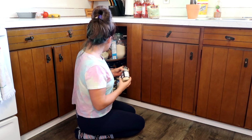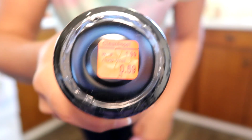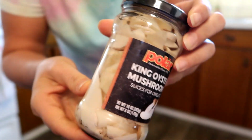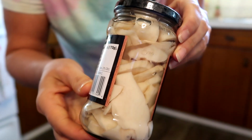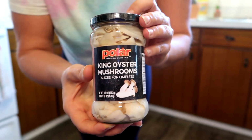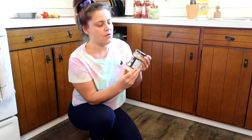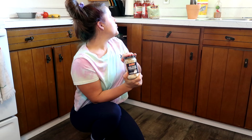Ooh, these oyster mushrooms. I got these oyster mushrooms on sale. I'm not sure if I want to put these in soup or if I want to marinate them how I do portobellas with some liquid smoke and then eat those with mashed potatoes and asparagus. I'm gonna keep a jar of these out. That might be happening tomorrow.